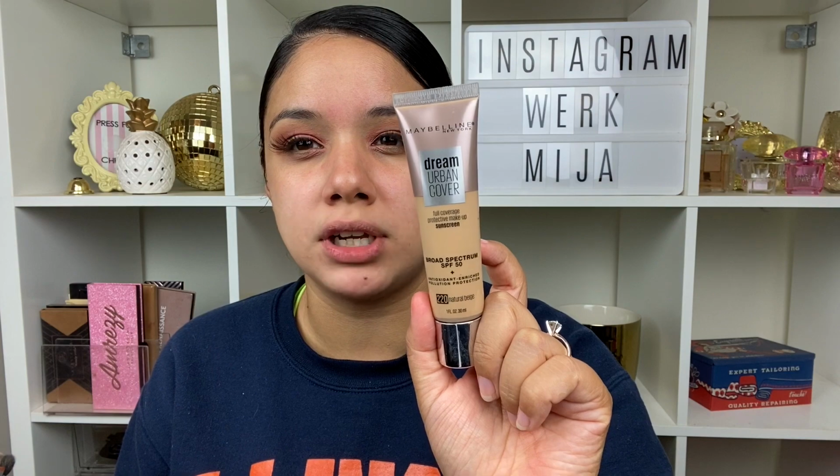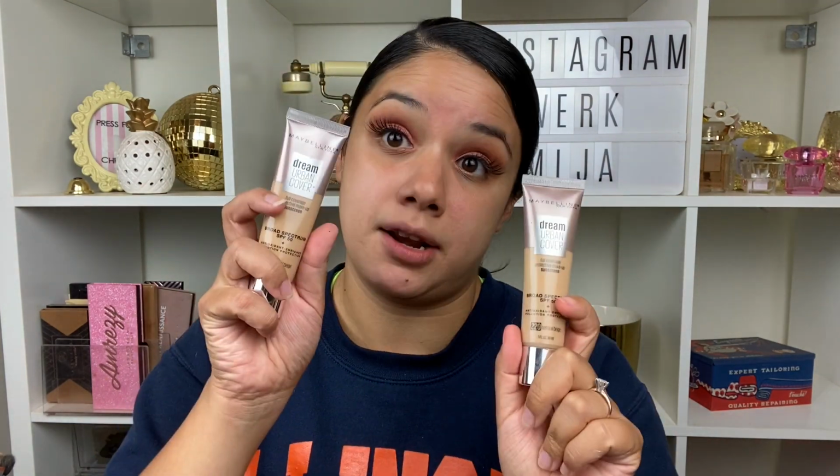Now for foundation, I haven't tried this guy in a while. I kind of want to use this one up. So this is the Maybelline Dream Urban Cover Foundation, and I had already bought another one because I love it all season long. So I was expecting the ketchup bottle squeeze, but I need to finish that guy up because I freaking love it so much. For that luminous, hydrating, oh my god, that just feels so good on the skin, finish.